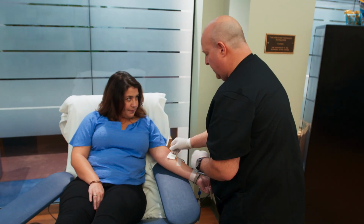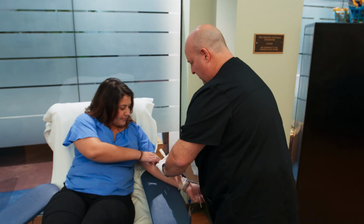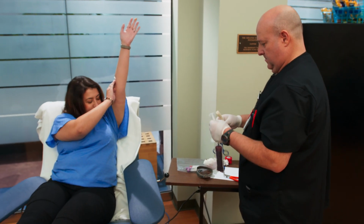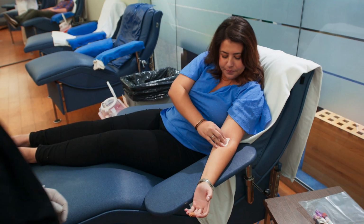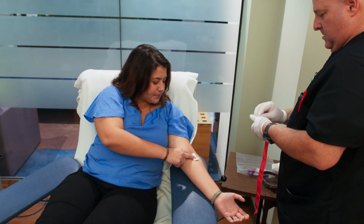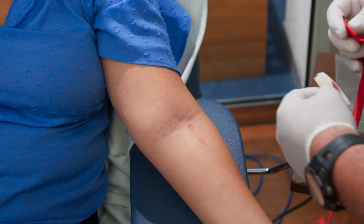Go ahead and turn your head again if you don't want to see the needle. Okay, pressure on that for me, please. Okay. And elevate your arm straight up in the air. All right, you can lower your arm back down for me if you would. We're going to go ahead and wrap you up. Sure. Go ahead and let go. Thank you. All right, looks great.